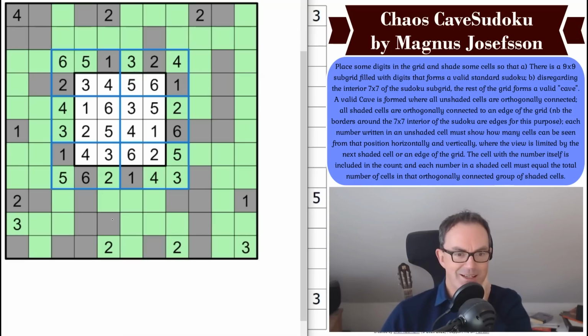So let's just think about this. So I can see, if I look at the grey areas and see where they have a digit in them, those grey digits seem to be specifying the size of the island that they are in. Not all grey areas actually have a number in them, but that's 2, for example, here. You can see that's part of a region of size 2. This 6 is part of a region of size 6.